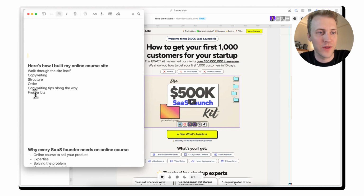So here's the kind of order that we're going to go through. I'm going to walk through the site. I'm going to talk about some copywriting stuff that I've done, the structure of the page itself, the order in which I talk about certain things, and of course, give you some copywriting tips. And then, I'm using Framer, so I'll give you a quick Framer behind the scenes as well. I love Framer. It's incredibly fast.